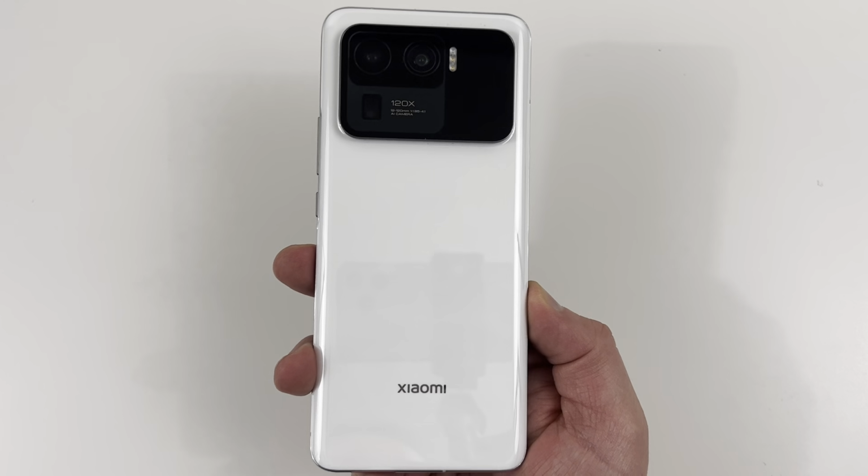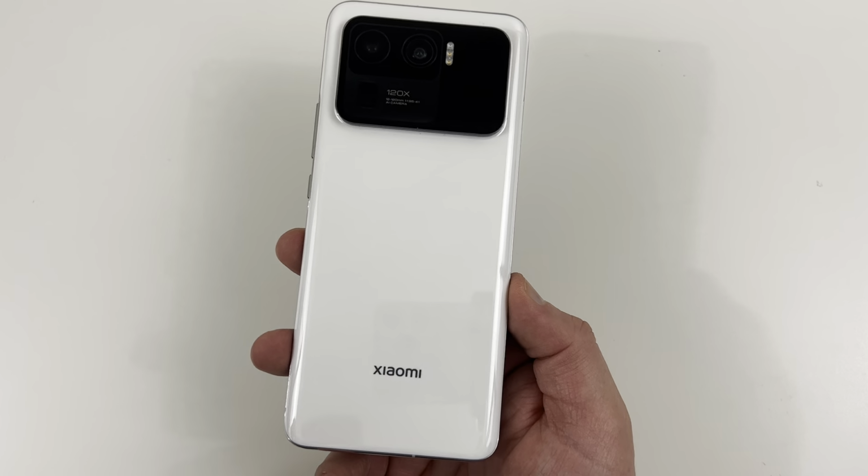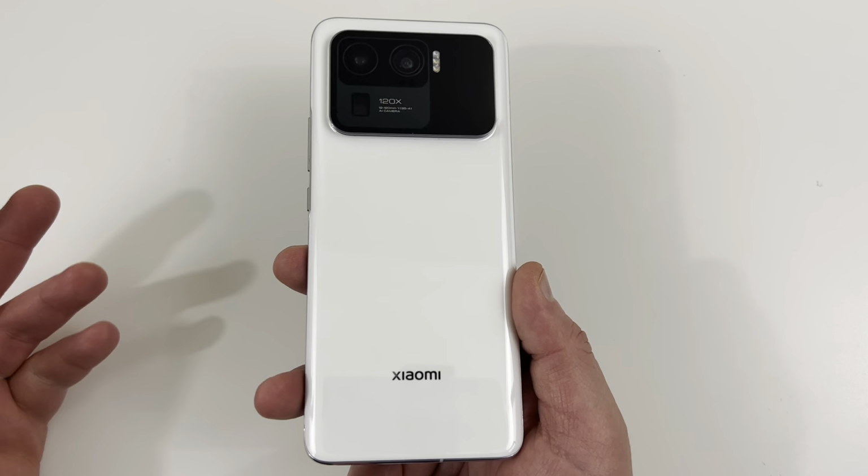I'd love to see Xiaomi start making some phones in the US. I think that'd bring some great competition here. We basically only got Samsung, Google, OnePlus. That's it right now. So I'd like to see some more stuff.